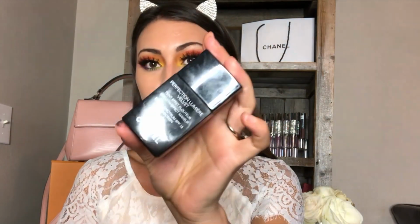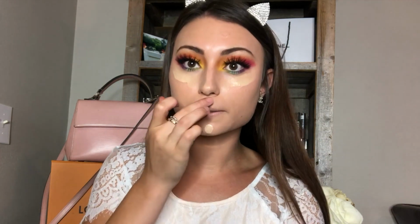So now I'm gonna be using the Chanel foundation again, but this is the shade 20. I'm gonna be using this as concealer. I just like to do the same thing. This is a trick that I just recently started doing. I felt like my concealer was too light for me and I didn't really want to go to the store, so I was trying this out. And I kind of really like it. It just looks more natural, but still dramatic.